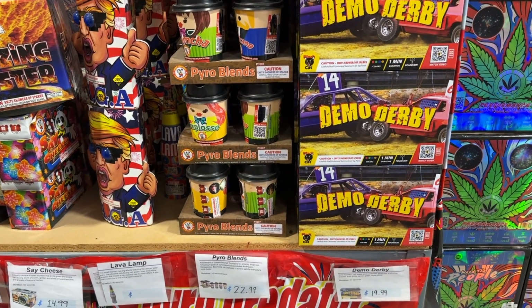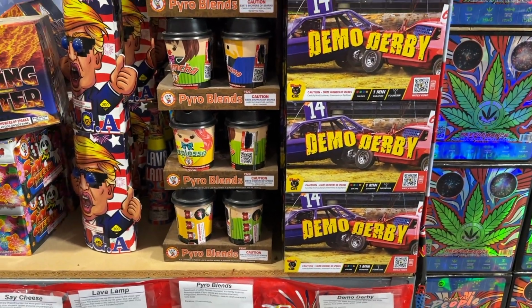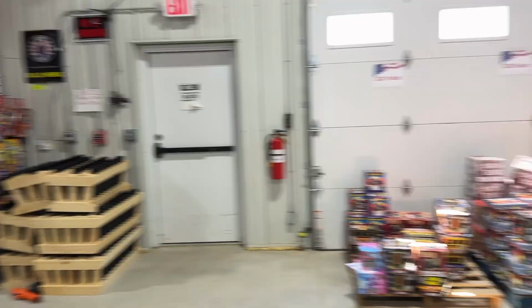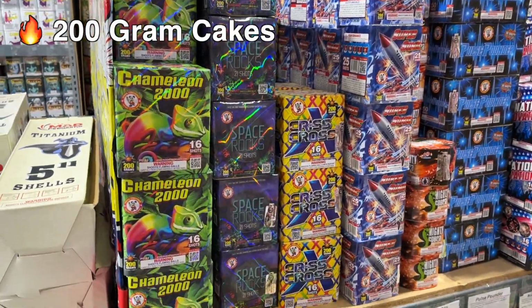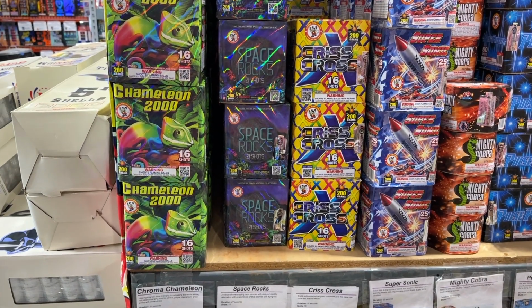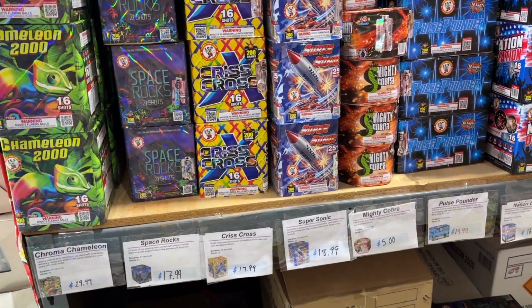And Pyro Blends, which is a fun coffee. Comes with 4 little coffee fountains. Those are our fountains. I'm going to look over to the next aisle on the left side of the store. This is where our 200-gram cakes are. They're mostly sorted by brand, but that's not necessarily always the case, so I will go ahead.